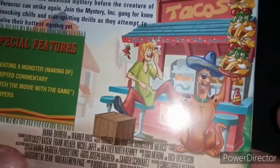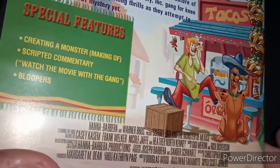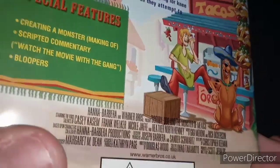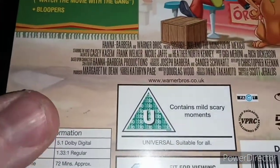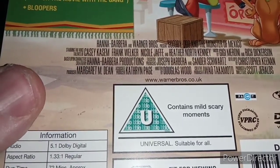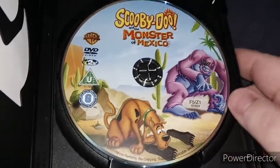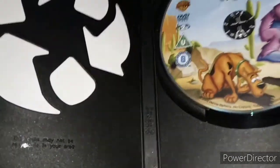Here's Scooby and Shaggy with the food, as always. Here are the special features, which are creating a monster, making a scripted commentary, watch a movie with the gang, and bloopers. It is 72 minutes long, and contains mild scary moments. And here's the DVD. It has Scooby-Doo and Supercabra. And it has a recyclable case on it, which I don't like.